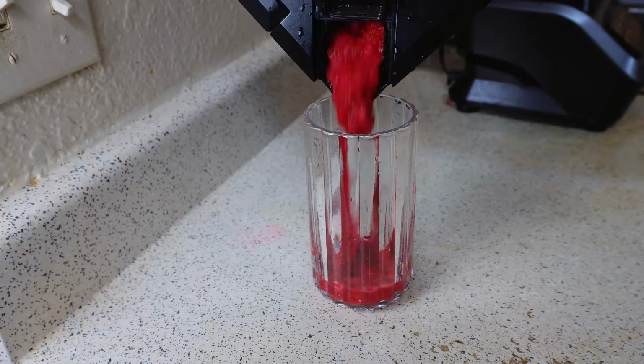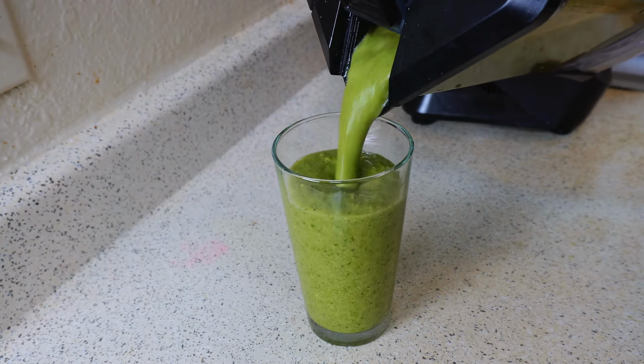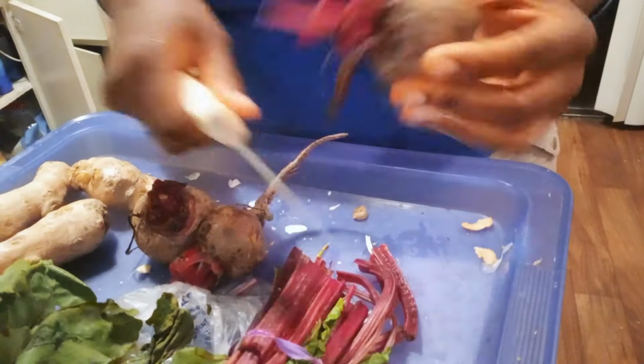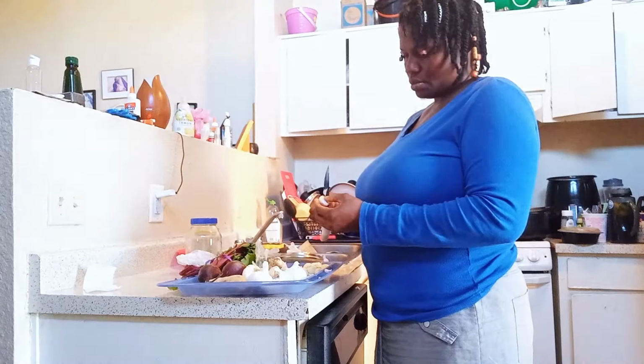In today's video, we are going to make 3 smoothies that will help you lose weight, lose belly fat, and it will support the overall health of your body. So this was me prepping my beet smoothie, and I'm going to share that in this video, so stay tuned.